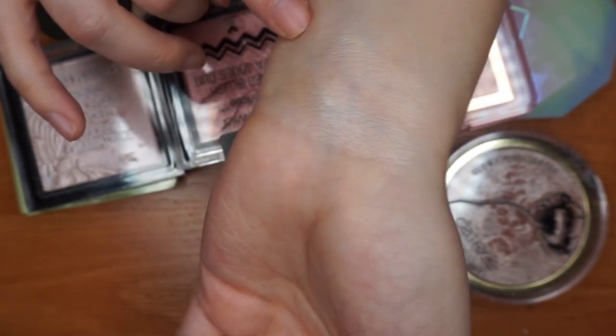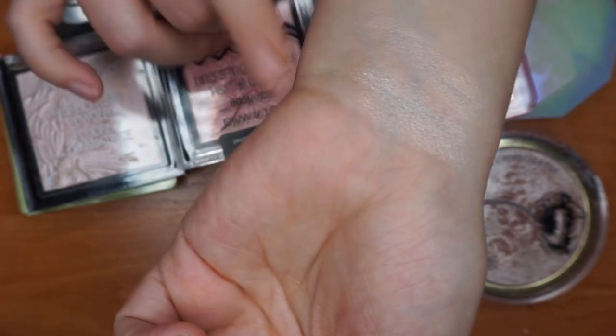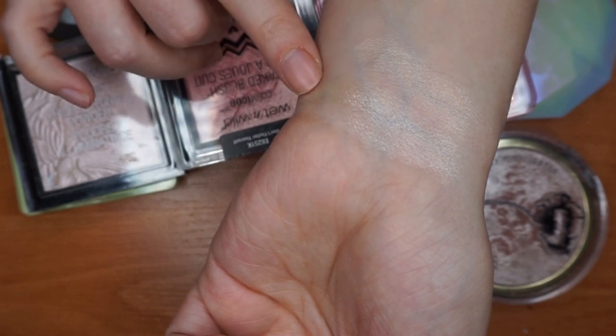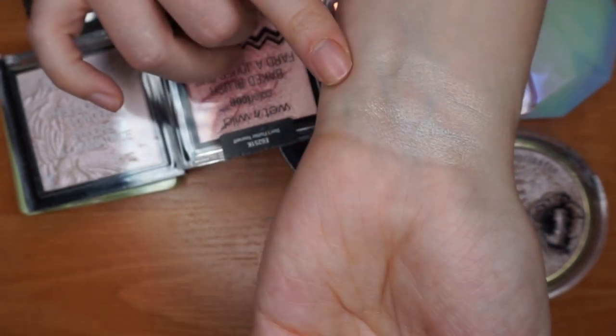And this is how this duo looks. You've got this side that is way more subtle and this side that is very glossy and shimmery on the skin, and I really enjoy the quality of these, so I'm not letting them go.